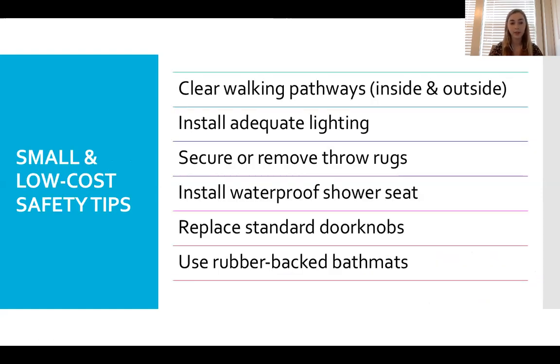So, some small and low cost safety tips. These are just some modifications that you can make that will improve the safety of your home. So first, you want to clear walking pathways. You want to do this both inside and outside. Make sure your hallways have no clutter and that they're wide enough to get through. Outside, make sure there aren't any sticks or rocks or roots that you can trip over as you walk to the mailbox or as you take a walk outside. Make sure your walking paths are clear and stable and safe.